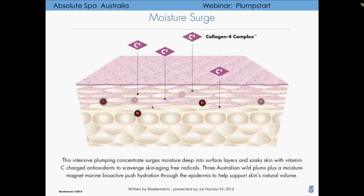Collagen 4 complex is made up of 3 Australian wild plums, which is kind of exciting, and a moisture marine bioactive, which helps to push into those outermost layers of the epidermis to support the skin's volume. Bit exciting, eh, ladies? Okay, so let's break down what collagen 4 complex actually is made up of.